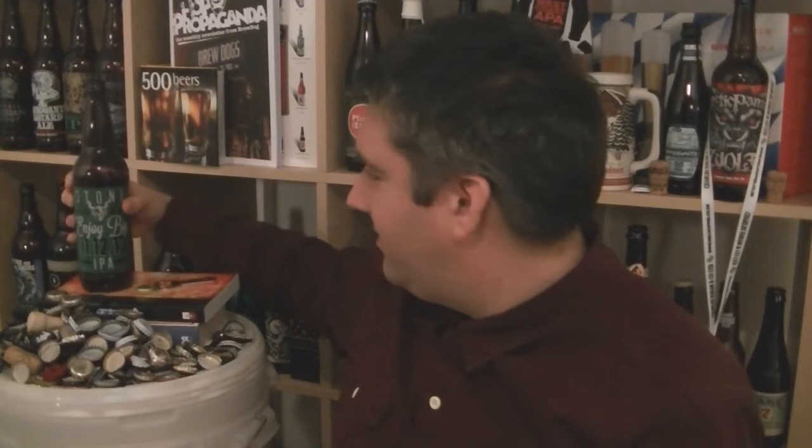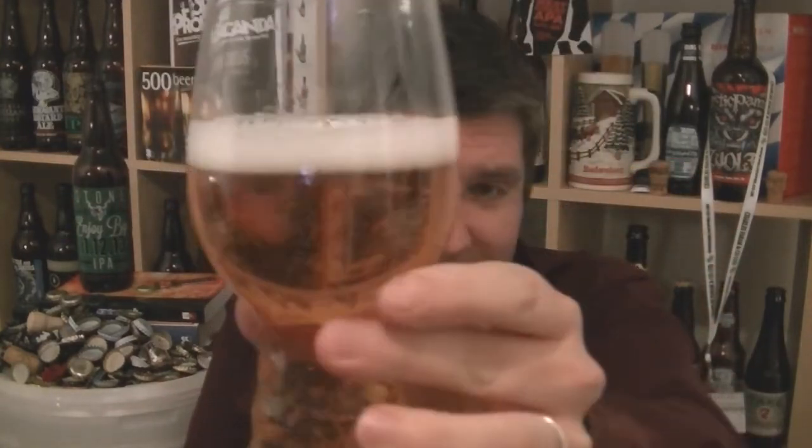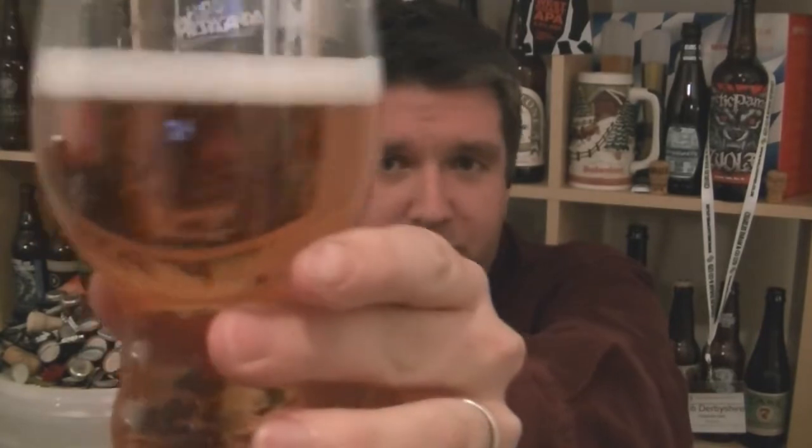So, beer in the glass. Perfect slightly amber orange, crystal clear, good brisk carbonation, the head pure white froth, very much like whipped up egg whites. So let's give it a swirl, see what's going on here. I can smell something, but I want it to be a big surprise when I get near it. So let's dive in.